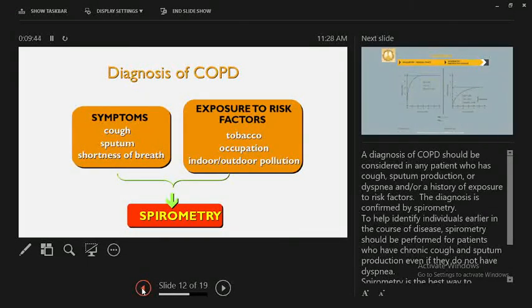Now, how to diagnose? It's a clinical diagnosis. If a person has cough with sputum production and progressive dyspnea, and the patient gives a history of exposure to tobacco smoke, occupational exposures, indoor and outdoor air pollution, then you think of COPD. And the slide from the global COPD arena, GOLD, the Global Initiative for Obstructive Lung Disease, would advise us to do spirometry.